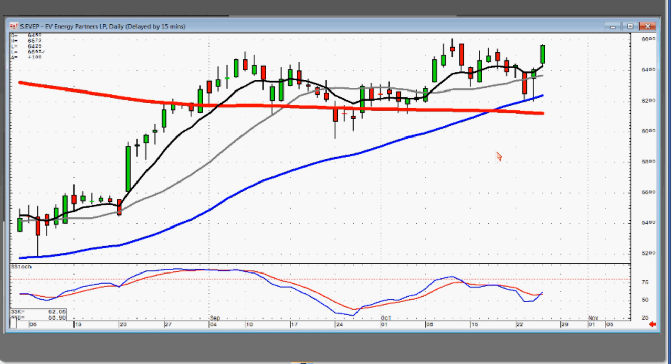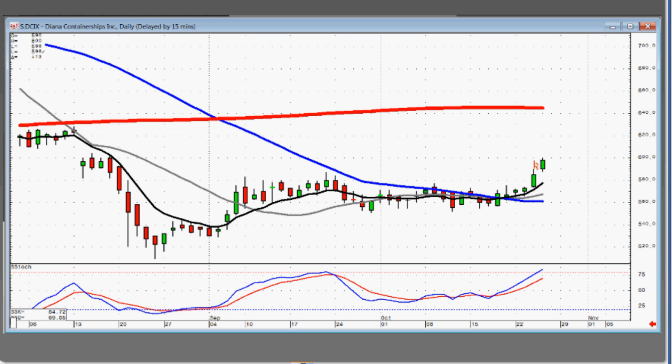Let's see. DCIX. Fry pan bottom breakout. Now, why is this a breakout? Because notice how it gapped up. Notice how things are starting to pick up energy just at the place where this pattern started. Where's your logical target? The first target is probably up here at the 200-day moving average.